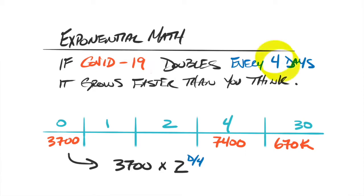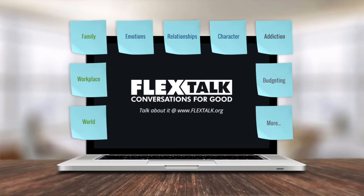We have to somehow change the numbers so that this virus doesn't continue to double every 4 days, or we'll be in trouble. Now, the point here isn't to freak everybody out. It's just to say, let's pay attention to what people are saying, and I think we'll all be okay.